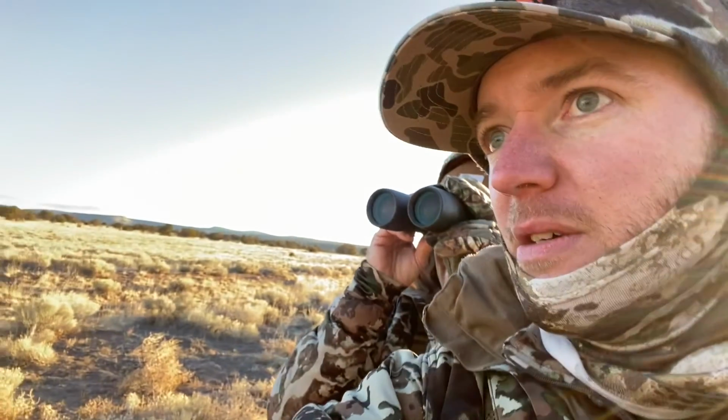We first ranged them at about 380, 400. We were able to close the distance using trees. The wind is not great right now. Right this minute it's doing okay, it's going that way.